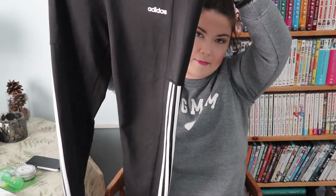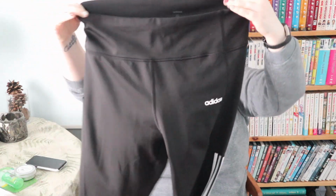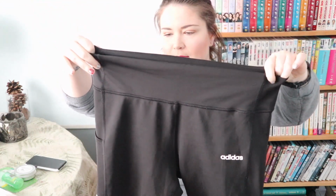The first thing is leggings. Good, comfortable things to wear are leggings. I use these all the time. These are actually thermal. These are the Adidas leggings I got at Costco. They have a pocket. They were $23.99. But these ones are the Climate Light ones, so they have temperature controlling capabilities, if you will.